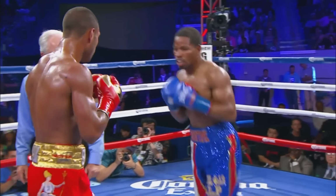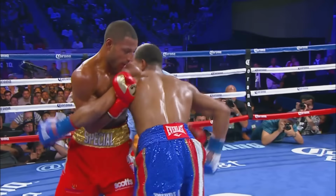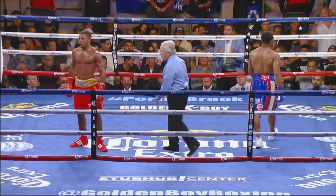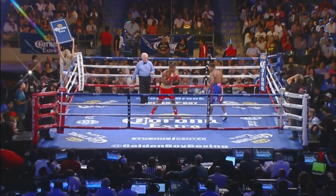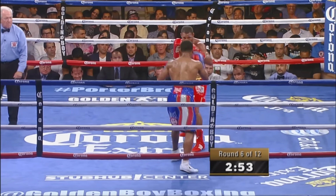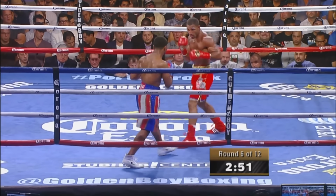Here he comes again, Brook landing a right hand. Really aggressive, all action, and that head. Again.